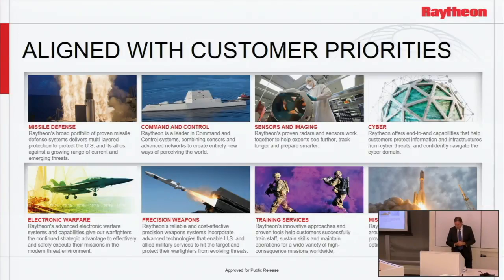Cyber, we do cyber in all domains. I'll say a little bit more about cyber towards the back end. Electronic warfare is how you engage in this RF environment, right? And play measures and countermeasures with your adversary where he's trying to stop you from communicating or using your radar and other things, and how you impact what they do.